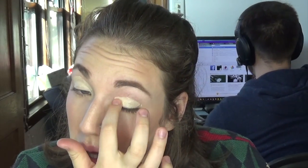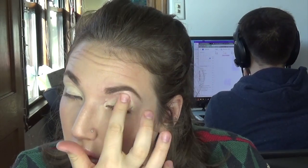Okay, I'm going in and priming my eyelids with the Urban Decay Eden eyeshadow primer potion. I tried not priming my eyes the other day before doing eyeshadow, and it looked horrible, so I'm definitely not cutting this step out of any of my makeup routines anytime soon.